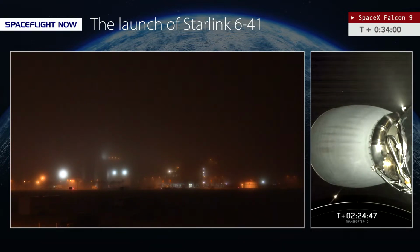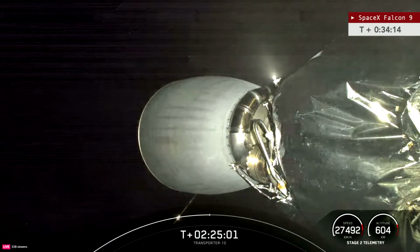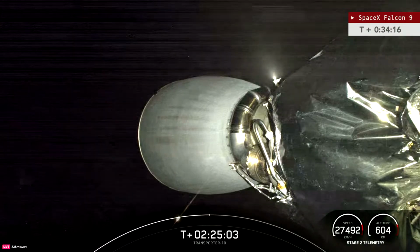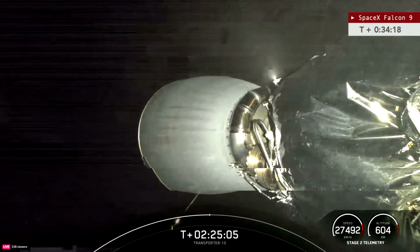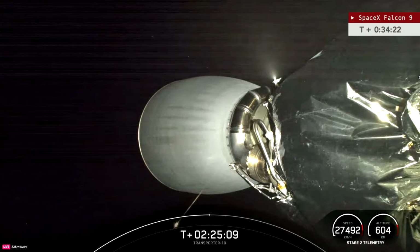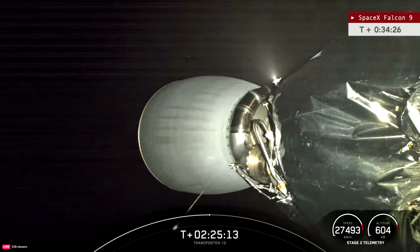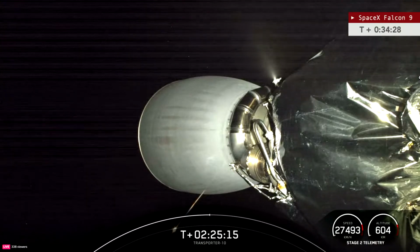Now T plus 2 hours, 24 minutes, 49 seconds and counting. Did hear the call out for a nominal orbit insertion for the second stage on the Transporter 10 mission. This was the fourth and final burn, setting up the payload deployment sequence for these last 11 batches of deployments.